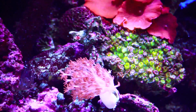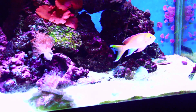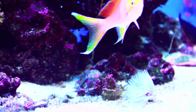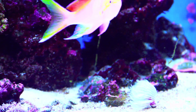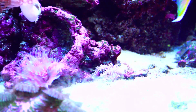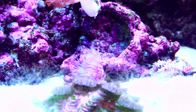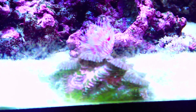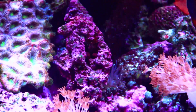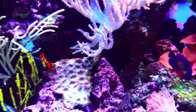So now I'm thinking about, I have this feather duster garden that I'm growing in here. I don't know if you can pick it up with my camera. Some of them are closed up right now. Well, I have two of them open. I have a total of 3. And I'm gonna start a zoanthid garden here pretty soon. My clam is still hanging on right there. You see him? He's moved a couple inches forward there. But pretty much everything's looking good.